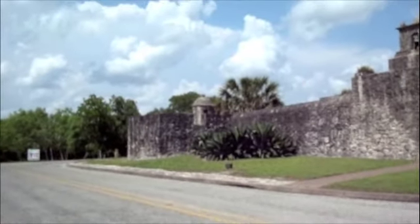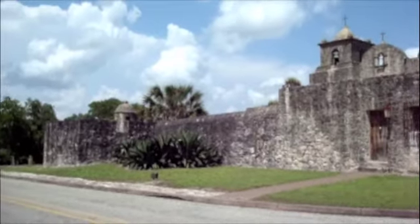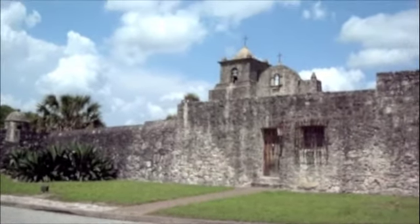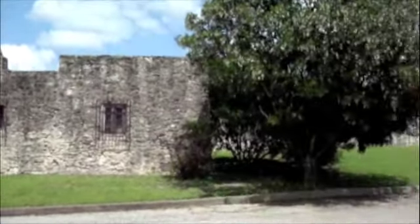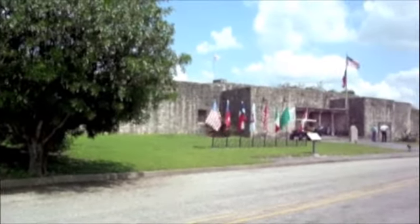We have arrived at the Presidio de la Bahia, the Spanish fort. This was built here around 1751 by the Spanish. This was all Spanish territory at that time. It's quite a large fort. It's completely walled in.